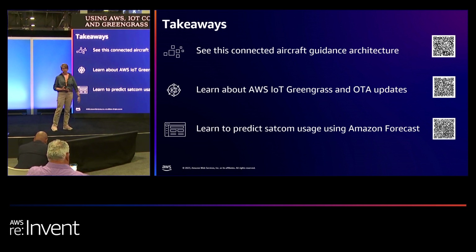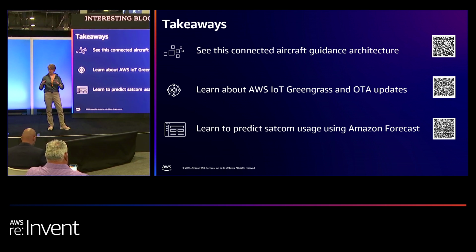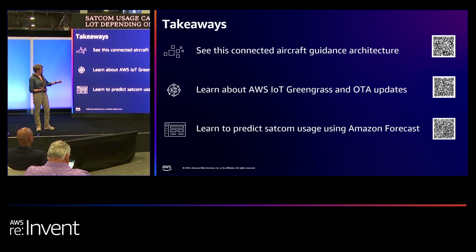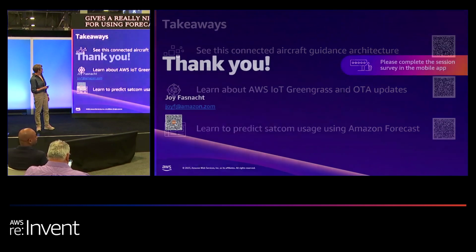And then finally, that last item I put a QR code to is a super interesting blog that was written about using Amazon Forecast to predict SATCOM analytics. Why that's important to the aircraft industry, as well as many other industries like maritime and the military, is SATCOM usage can really vary a lot depending on the time, depending on weather patterns, et cetera. And so that blog gives a really nice solution for using Forecast to predict usage of SATCOM bandwidth.